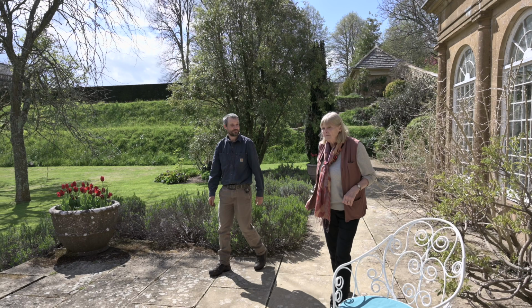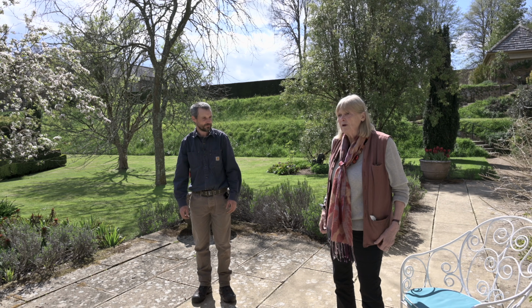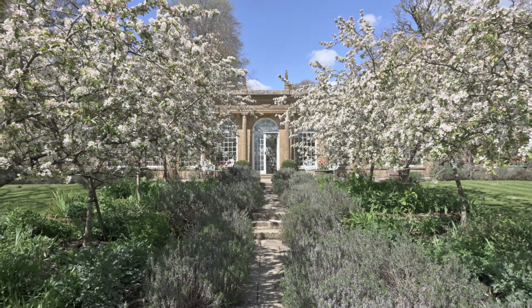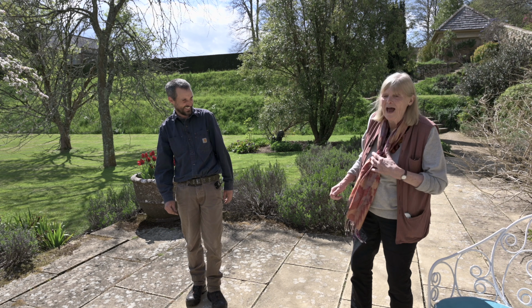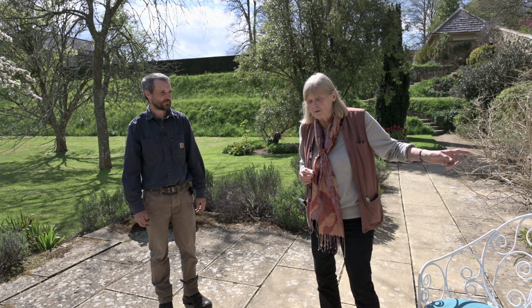So we've now come to the front of the orangery, and we're looking both at the orangery itself and at this extraordinary avenue of crab apples. Would you like to talk about the crab apples, really? Well, I can't tell you when they were planted, of course, because you planted them. I planted this avenue of crab apples for two reasons. One was that this orangery, which don't delude yourselves, it's 18th century.